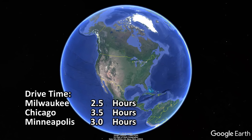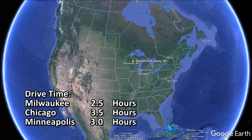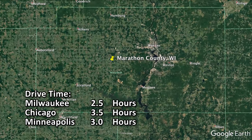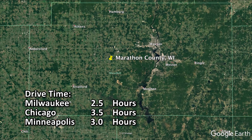We were fishing the Wisconsin River in Marathon County, a 2.5 hour drive from Milwaukee, 3.5 from Chicago, and 3 hours from Minneapolis.